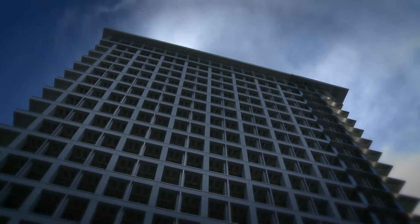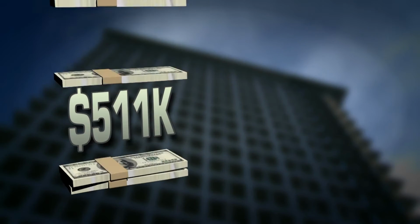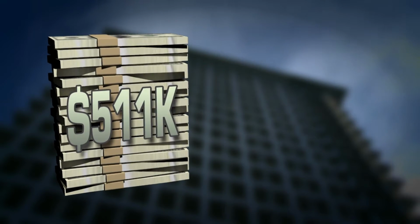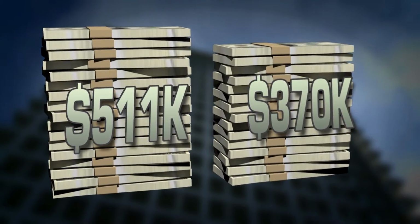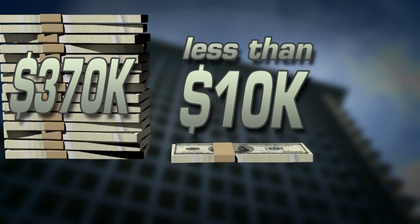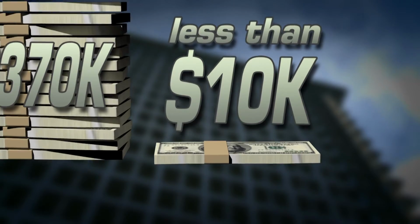Additionally, the city was writing big checks for the commission in the past, like $511,000 in 2007 and $370,000 in 2008. But between 2010 and this fiscal year, funding has not topped $10,000. We've been really focusing how we move this whole vision for this museum forward. That's going to be extremely costly.